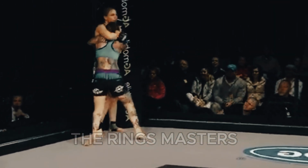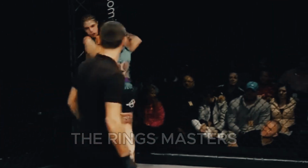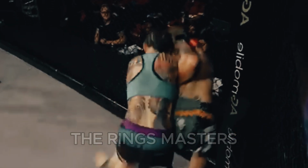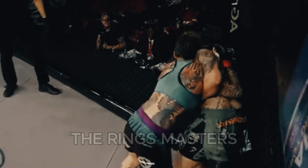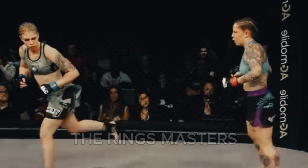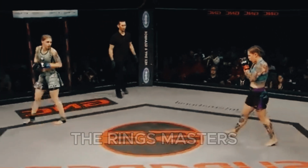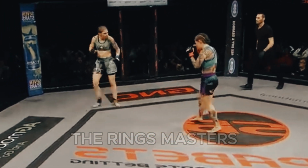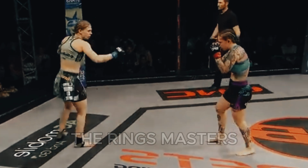Next bout, the tale of two styles. One a distant striker with pinpoint accuracy. The other a gritty grinder who wants to get in your face. The striker starts fast. Crisp jabs, lightning quick kicks. She controls distance beautifully. The grinder keeps walking through, absorbing shots just to close the gap. Then she catches a leg and drives her opponent to the mat.